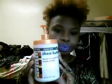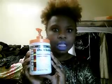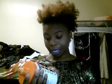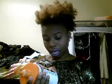I also picked up this Cantu shea butter. Love it. I got the big pump version because I know I'm going to be using it every single day. I already used Cantu before. If you saw some of my videos, you know that I love the Cantu shea butter line. My hair is already soft and everything.